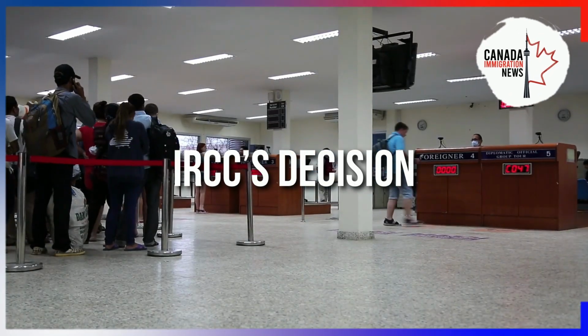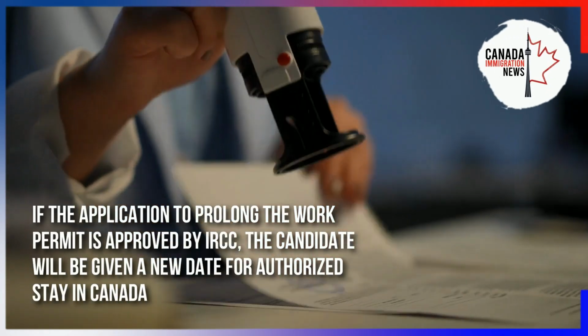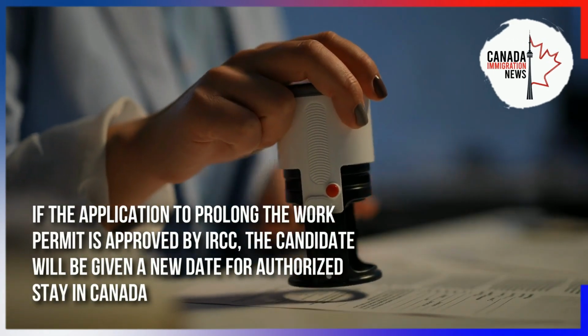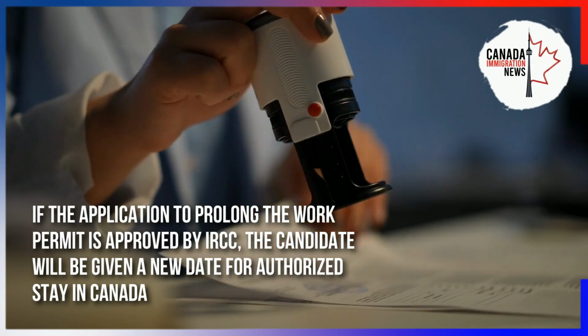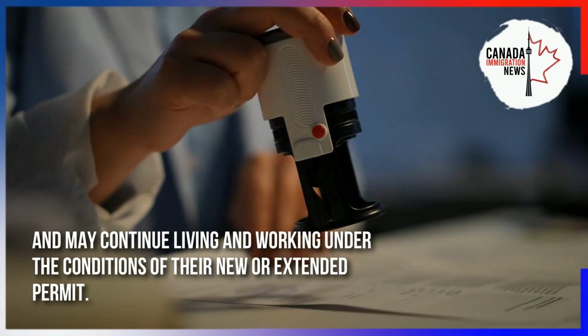IRCC's decision. If the application to prolong the work permit is approved by the IRCC, the candidate will be given a new date for authorized stay in Canada and may continue living and working under the conditions of the new or extended permit.